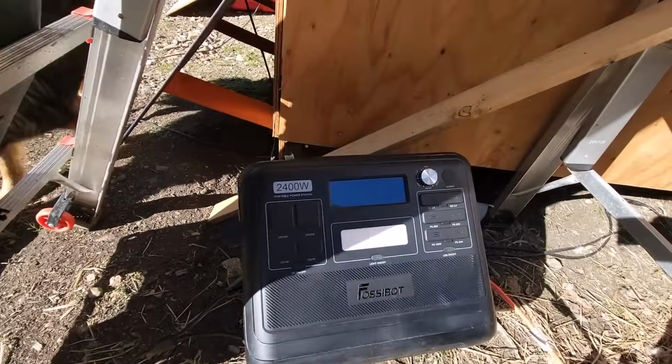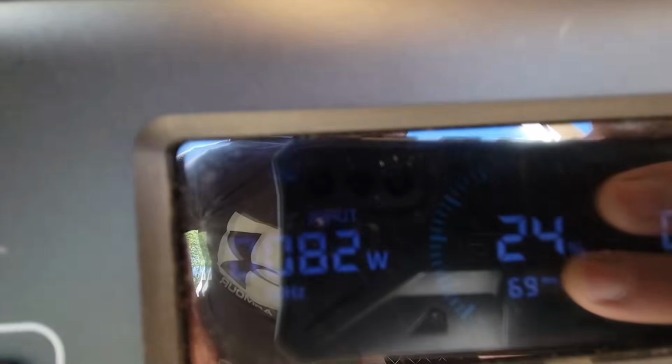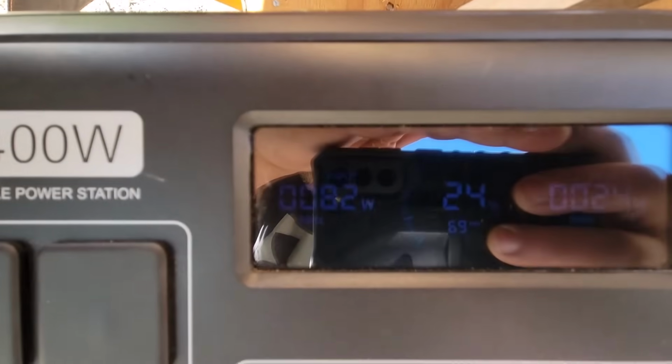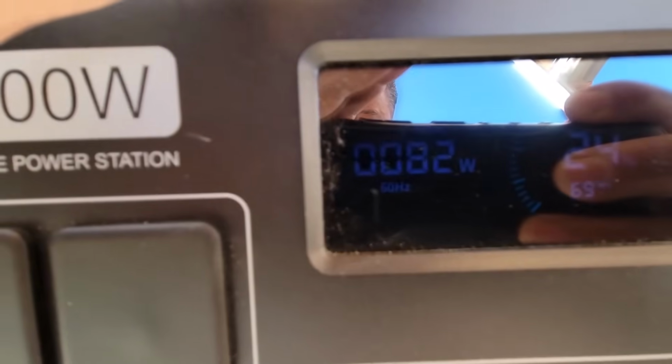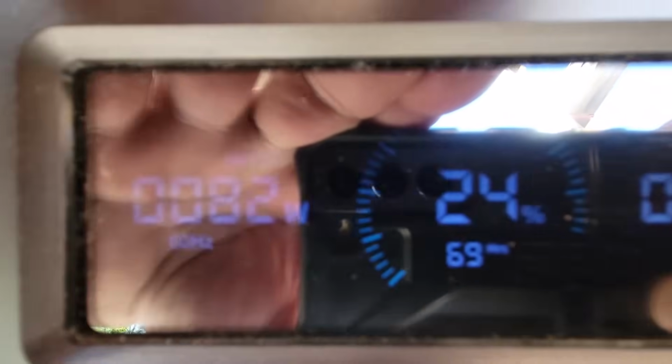I hope that you can see this. There's about 82 watts coming in, which in my opinion, any solar panel that can provide 80 watts or more of efficiency is outstanding. Let me show you what this unit comes with, because it's not the same as the 30 watt that I just showed you.